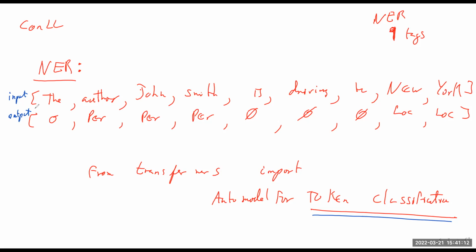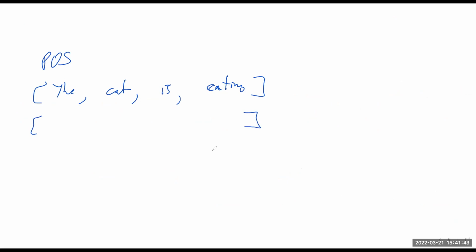Let's look at the next example, which is part of speech tagging. Part of speech tagging is pretty much the same as named entity recognition. So the same idea: the cat is eating. We break it up into tokens, and then we assign the part of speech tag. In this case, this is a determiner, this is a noun, this is a verb, adverb, etc. These are the terms that get assigned to the words in the sentence. Is this clear, guys? Yeah. All right, great.